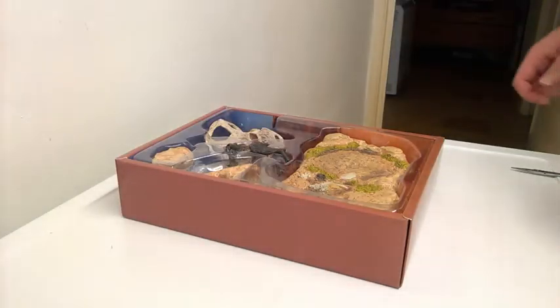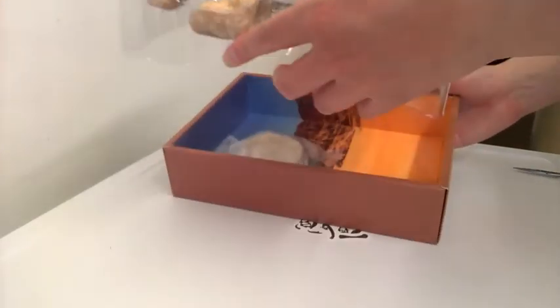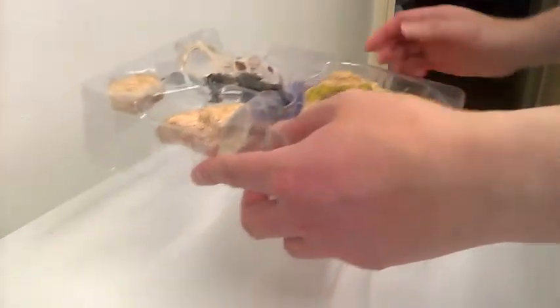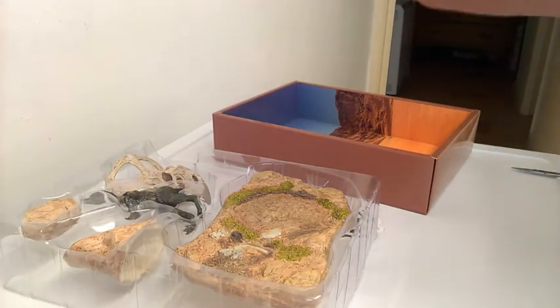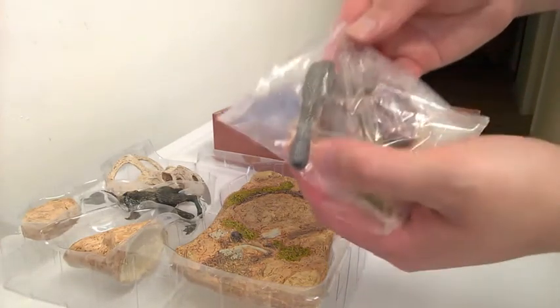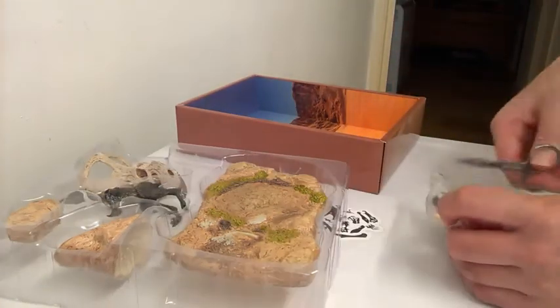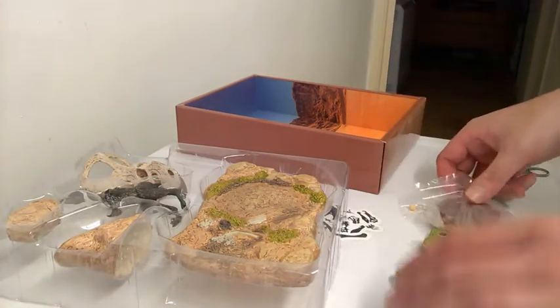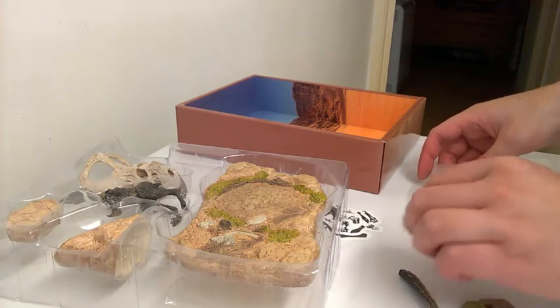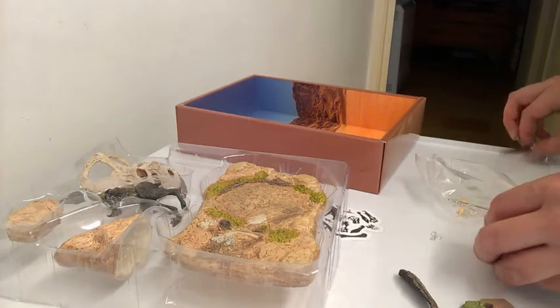Okay, nothing could have prepared me for this, so please bear with me. Right, we've got this first sleeve. We've got a secondary sleeve here, which includes the tail of the specimen. So I'm gonna just open that up. Wow. I don't know how long this video is gonna be, to be honest. Wow.